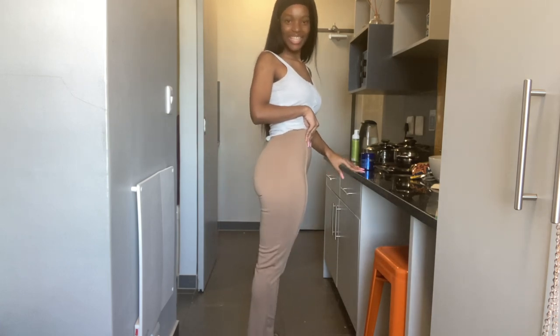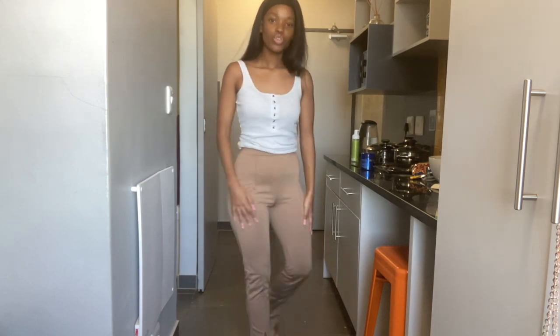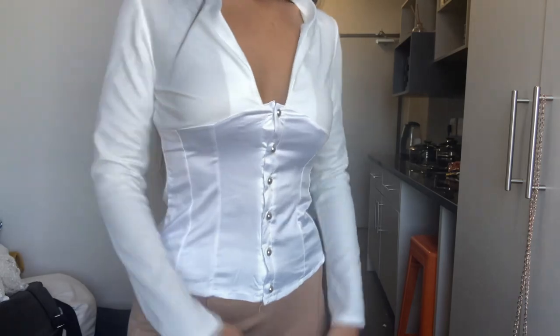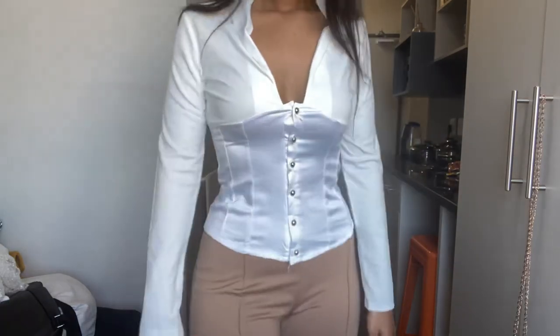I don't know if you guys can see them properly. I tried doing a different angle, but basically these are so cute. You can wear them to date night, a lunch date. As you can see the top, I did a close up because the sun was reflecting on it quite badly. And it's very cute. I love it. I think you guys should purchase it because it can be a staple item and it goes with anything. This whole outfit is just doing it for me personally. I love it. I am in love with it.